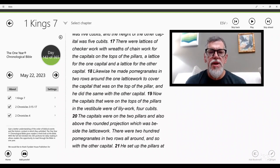There were lattices of checkerwork with wreaths of chainwork for the capitals on the tops of the pillars, a lattice for the one capital and a lattice for the other capital. Likewise, he made pomegranates in 2 rows around the one latticework to cover the capital that was on the top of the pillar, and he did the same with the other capital. Now the capitals that were on the top of the pillars in the vestibule were of lily work, 4 cubits. The capitals were on the 2 pillars and also above the rounded projection, which was beside the latticework. There were 200 pomegranates in 2 rows all around, and so with the other capital.